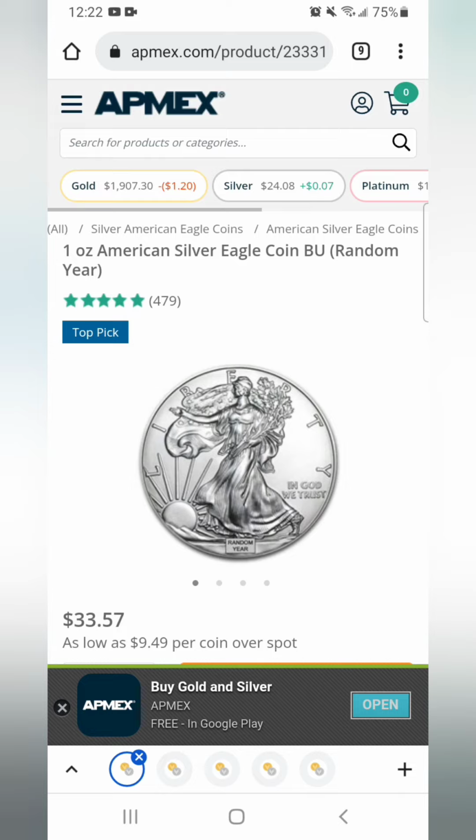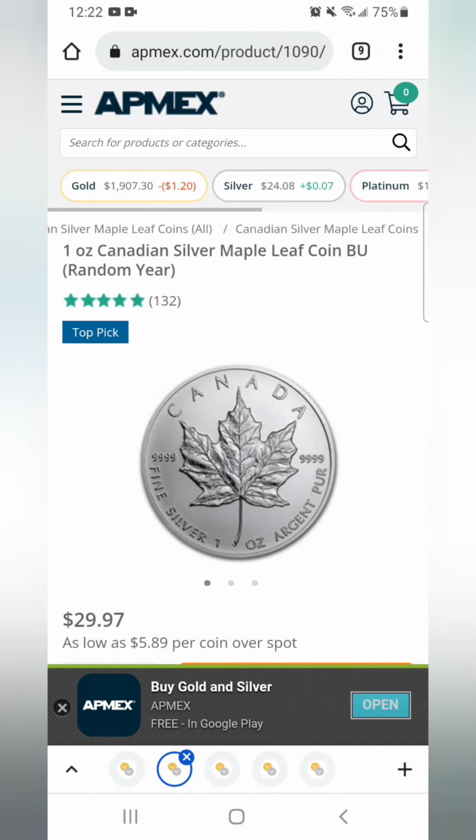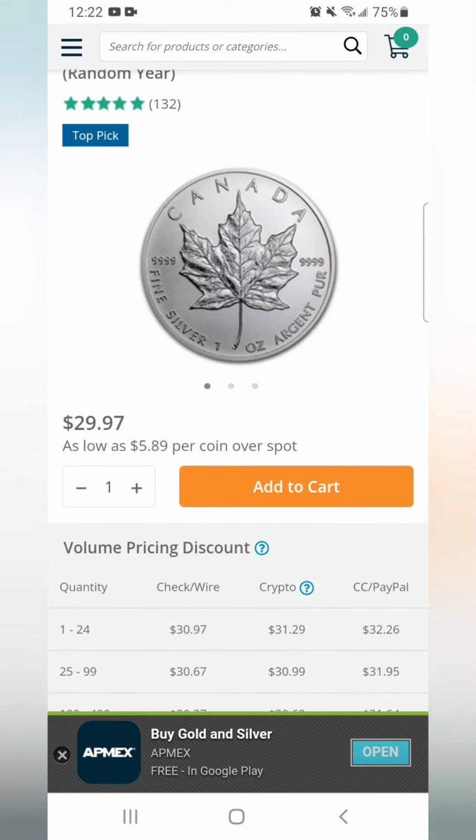All right, here we are on APMEX, and we are looking at the American Silver Eagle, and the lowest price I could find was for the random year BU Eagles. Now again, if you haven't seen my previous videos, I always use the quantities of 1 to 19 and using a credit card or PayPal. So this one is going to be at $37.05 per Eagle. Then we got our Canadian Maple Leafs, and again, it's random year that shows up the best as far as price. And again, we got 1 through 24, and it is $32.26. So we'll get that written down real quick.